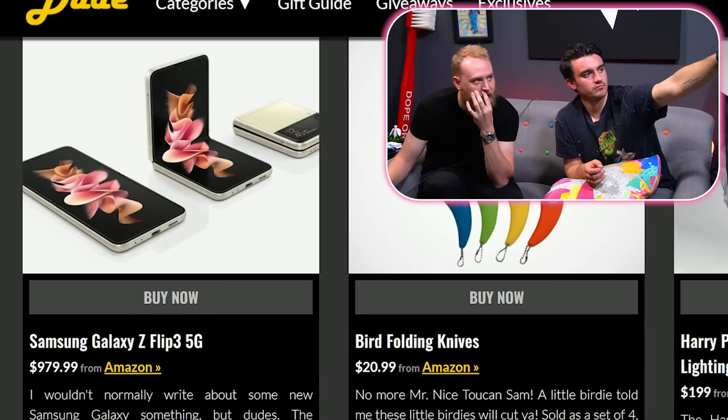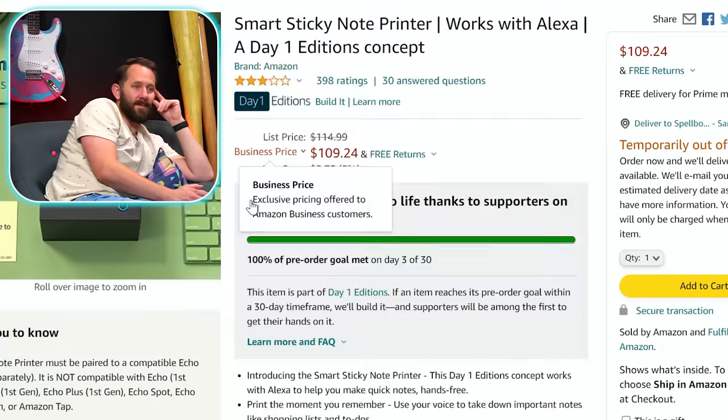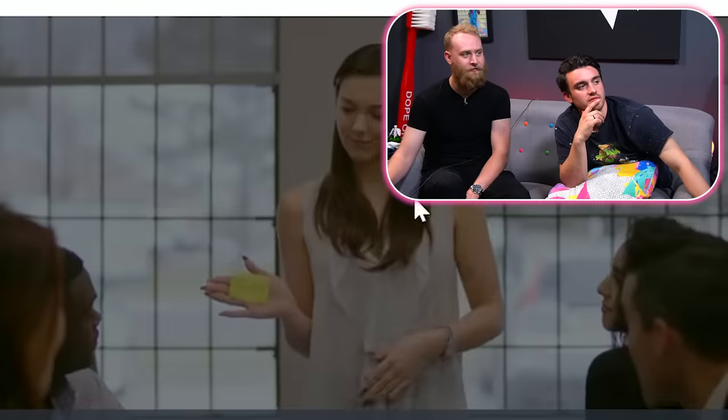Back up. More words, Woods. Right there. Oh, it's $900. It's literally a Samsung phone. Sticky note printer. It's kind of cool. Yeah, it's got an Apple vibe to it. Designed for... Well, why'd you use that font then, you little liar?